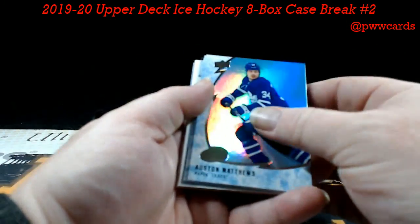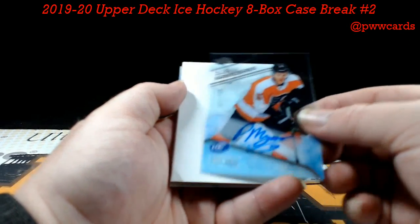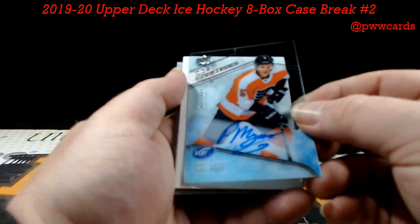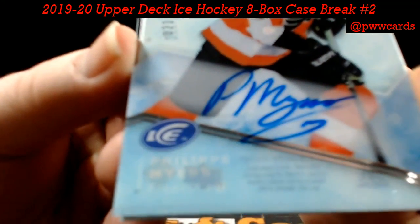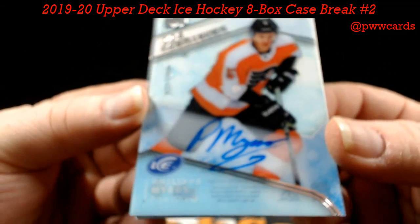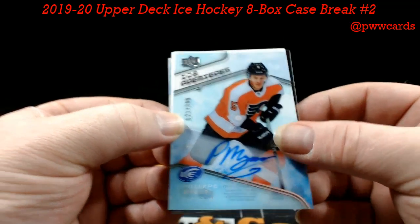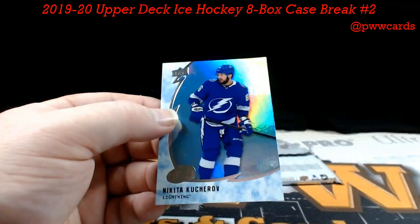Connor, Matthews, Goudreau, Tkachuk. How about this? Philippe Myers to $3.99. Ice Premieres Auto. Your Flyers. Daniel Z, nice hit. And Kucherov.